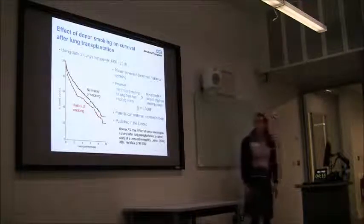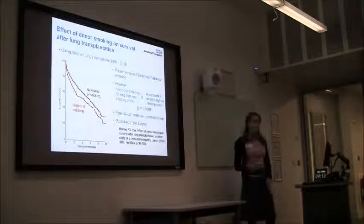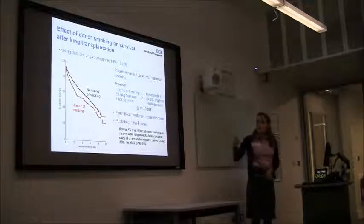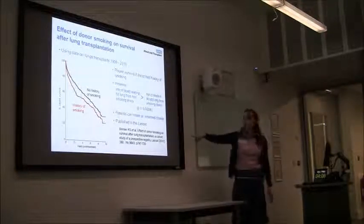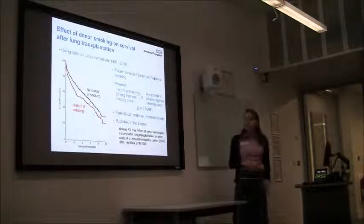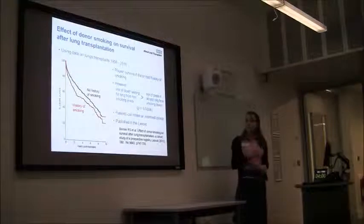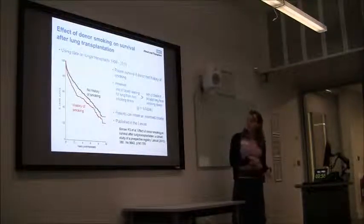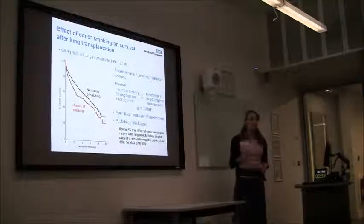So what my colleague did was she took data on lungs that were transplanted between 1999 and 2010, and she did see that there was poorer survival if you accepted a lung from a smoking donor. However, she then saw that the risk of death waiting for a lung from a non-smoking donor was greater than the risk of death if you accept a lung from a smoking donor.